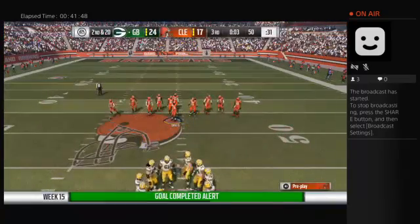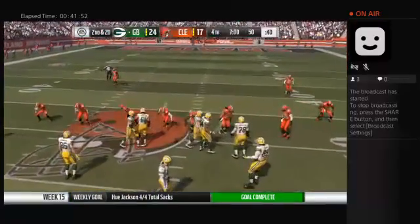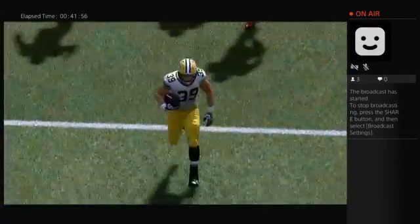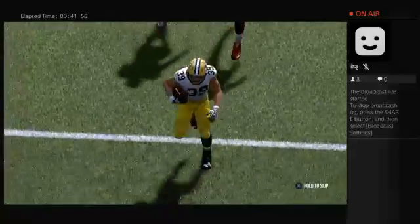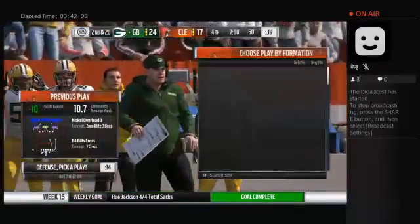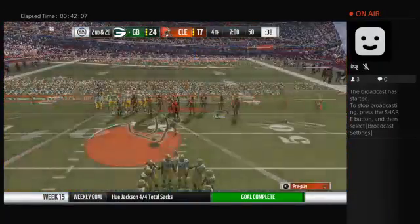Trying to get one more in here before the quarter breaks. We're off to the 4th quarter here in Week 15. Happy holidays to all. And we're back now here in Cleveland. It's Packer football here as they've got the lead as well to begin the 4th quarter.